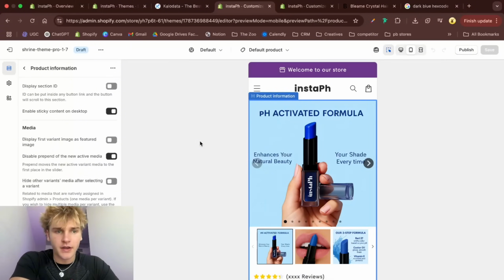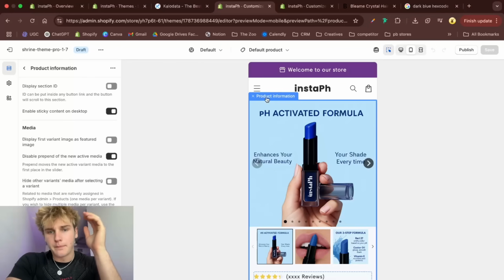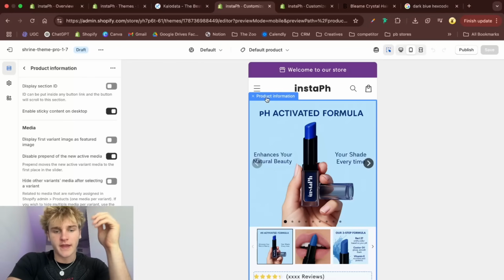And then also there's Dawn. Dawn's a big one that people use, a lot of beginners. It's very beginner friendly. It's very free. But those are the three, I guess, beginner friendly themes. Atlas, which I would recommend the most because you can get a free 3-day trial on it, and it's going to build your website for you so you don't have to spend hours doing it. That's what a lot of beginners do.